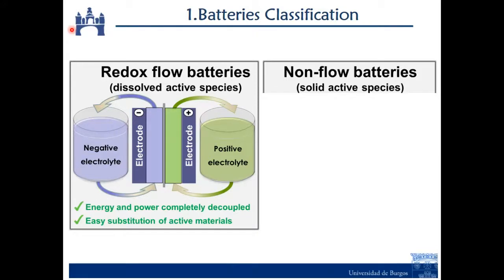The main advantage of redox flow batteries is that energy and power are completely decoupled. That means that energy depends on the size of the tanks, while the power depends on the size of the reactor. So if we want to increase the energy but keep the same power, we just make the tanks bigger. Also, we have direct access to the active material, so it's very easy to substitute it or heal some chemical degradation.